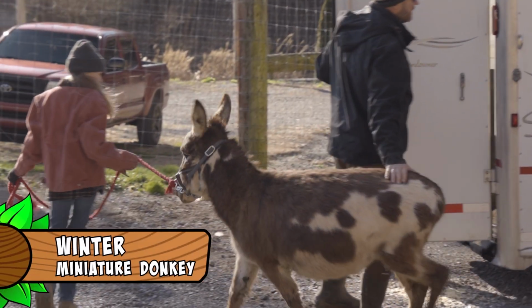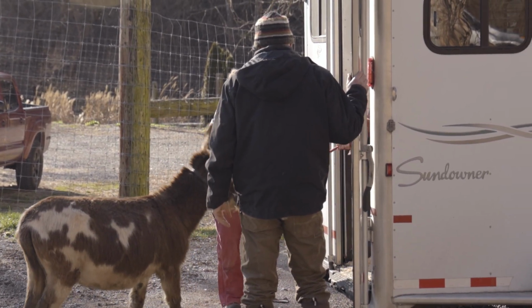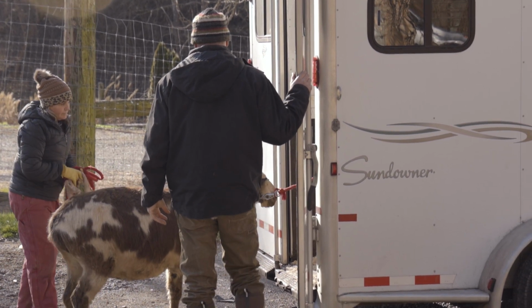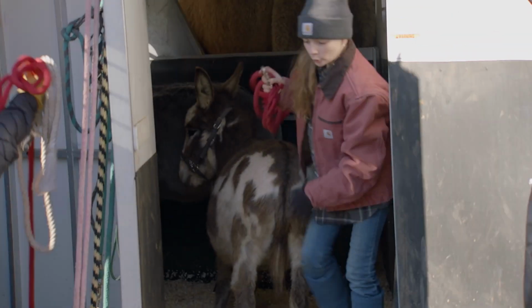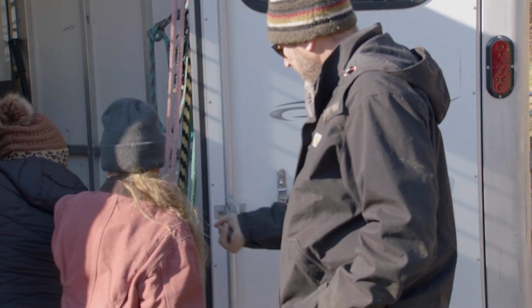Unlike Persh, this donkey here knows the ropes. She has been to many nativities, but she is a donkey and donkeys move at their own pace. With just a little coaxing, she'll be in. Okay, all present and accounted for. Now it's time to lock up the trailer and we are good to go.